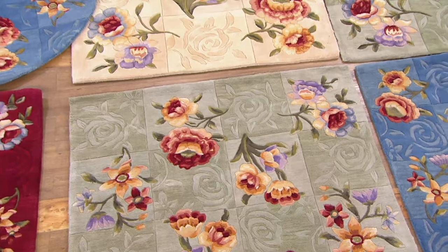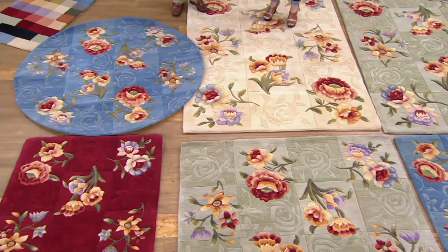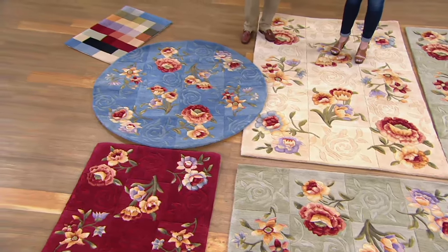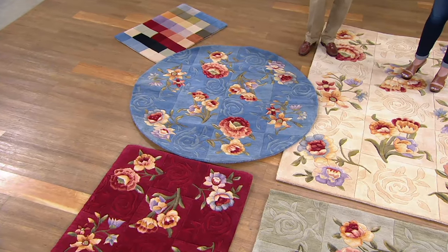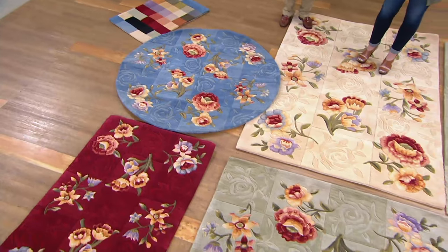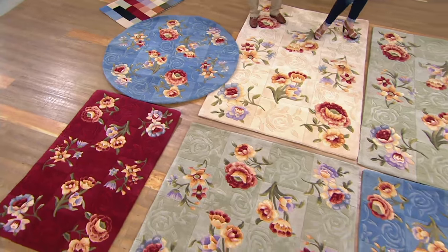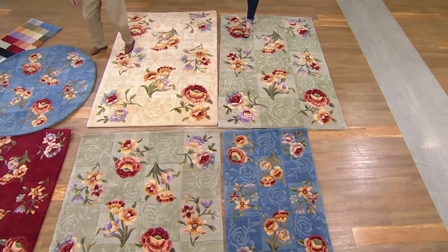But again, in the round, we have sky blue, which you got a great look at there. Also available in the sage and the ivory. The round and the square are both 3 easy payments of $36.67, which represents an $83 reduction off of the QVC price. So take advantage of that customer top rated excellent value.